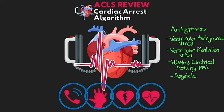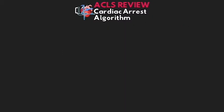Given that a majority of patients who experience sudden cardiac arrest are going to be treated with this algorithm, your understanding and mastery of it is really going to be vital in achieving the best possible outcomes for your patients. All right, so let's get in and talk about the actual cardiac arrest algorithm.